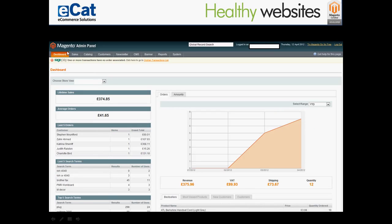The back end of eCat is built using the Magento platform. For anybody that knows the Magento platform, it's an open source solution. There's also a wealth of reports that come within the Magento platform itself. Here we're looking at a dashboard screen for Magento where you see, okay, what's your lifetime sales? This is for an eCat that went live, just looking at it quite briefly after it had gone live, and you see who your last 5 orders are to, the last 5 search terms, and the top 5 search terms. You get a lot of information to look at.